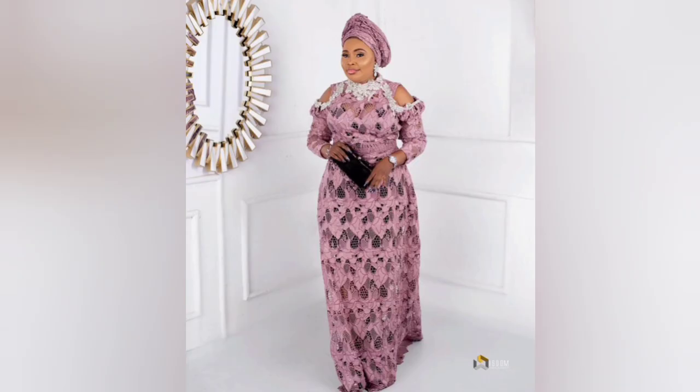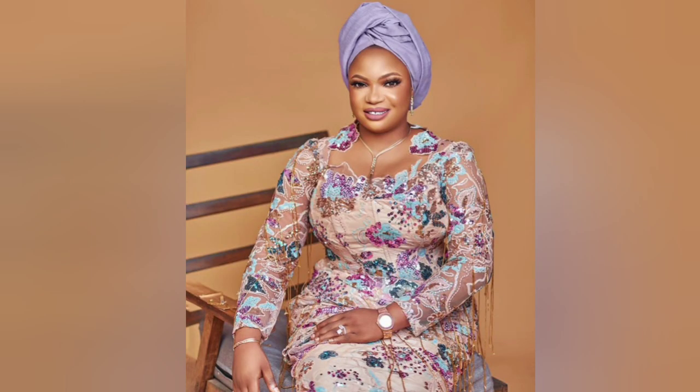This gown is very mature. It's so beautiful. I love the sleeve, the shoulder, that details, the silver details is so beautiful.